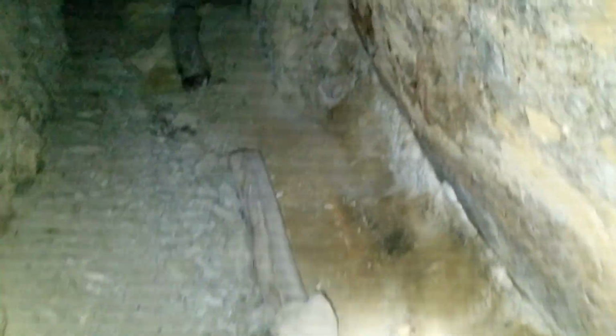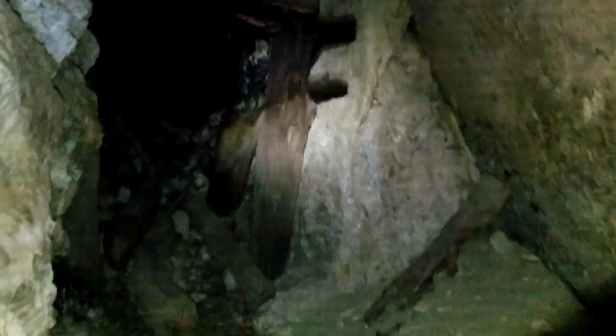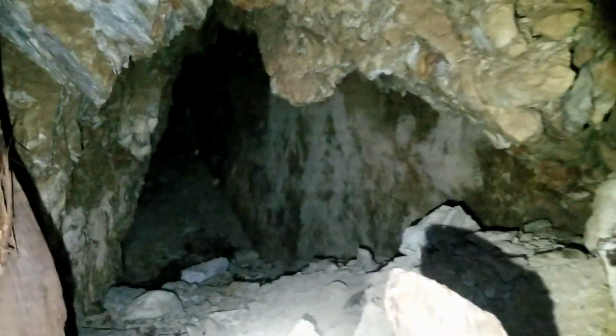Definitely cool in here. Got a fairly large stope here. Lots of dry rot and mold. Gotta be careful, the air might not be so grand in here. There was something here supporting the back. Oh, another tunnel off that way. Since Nick's up ahead filming, I'll check off this guy, which looks like it actually might connect up with that shaft that we saw on the surface.